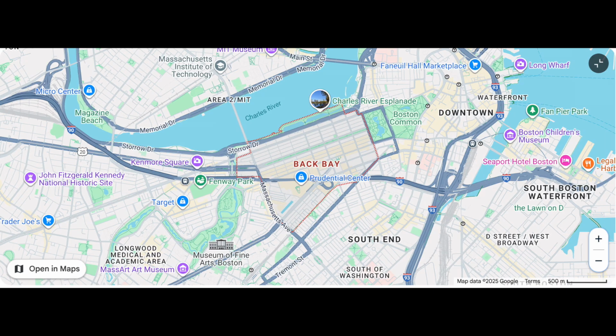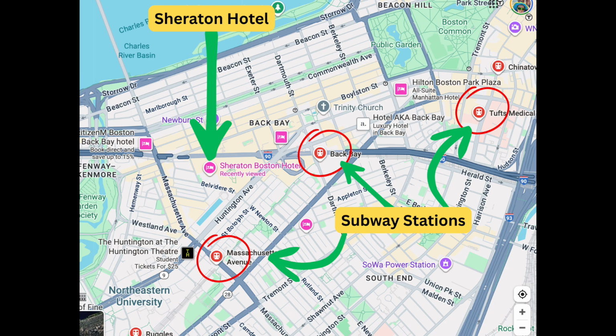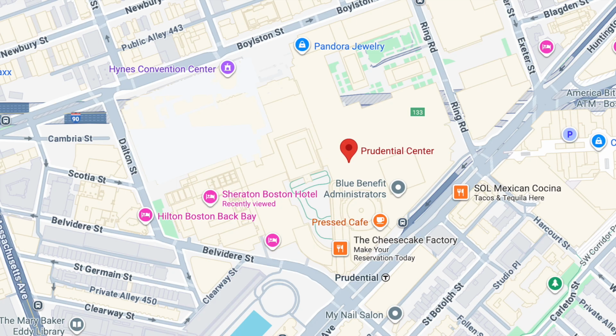As we mentioned, this hotel is located in the historic Back Bay area of Boston, which is close to local attractions and a quick walk to the subway lines, so it's super easy to get around. The hotel is also connected to the Prudential Center, a huge mall with lots of shopping and dining options. Now let's take a look at our king room.